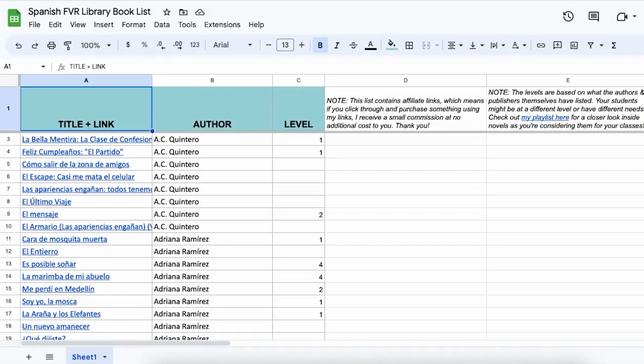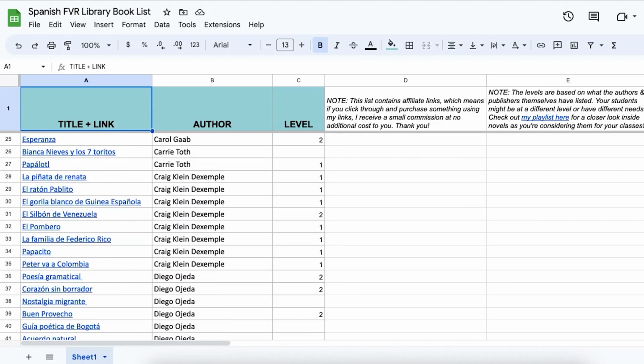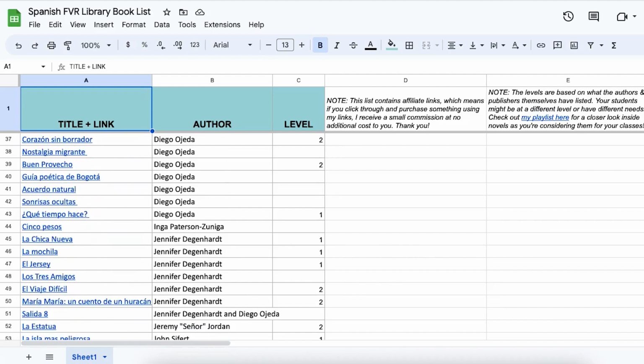We're talking about Spanish levels 1 all the way through AP, so as you're trying to make picks and choices for which books to use in your classroom, make sure you check out this list.